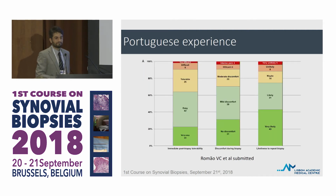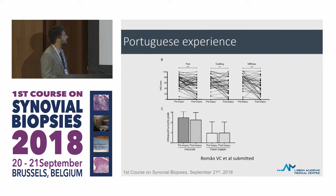And the tolerability, apart from being small or big joints, is about the same. I'm not showing those results, but it's a good tolerability, as with much of this procedure. The immediate post-procedure discomfort, as you may see, only 4% intense pain and mild pain 6%, moderate discomfort 20%, but clearly well tolerated, very likely to repeat and likely. So it's a bit like what was presented before. Other experiences are similar to ours.